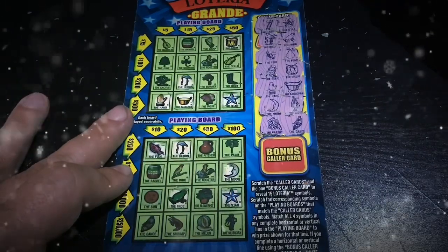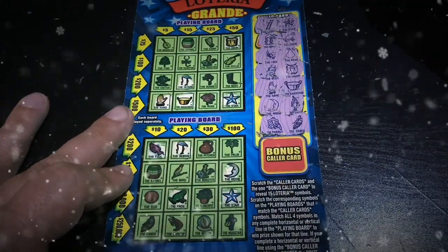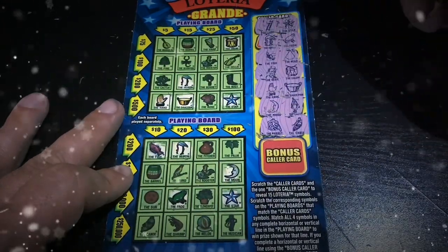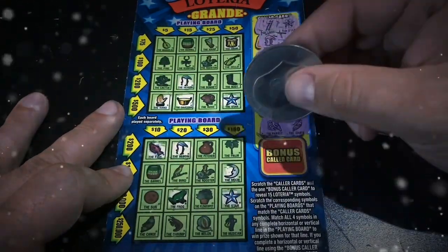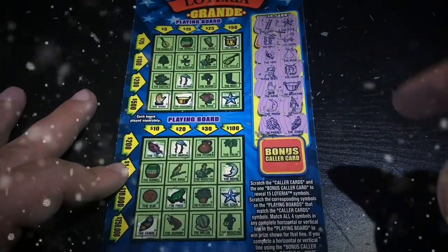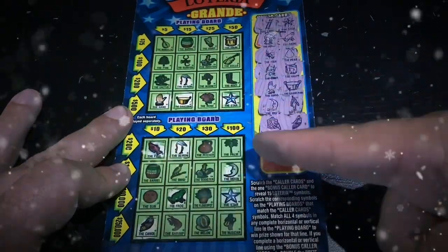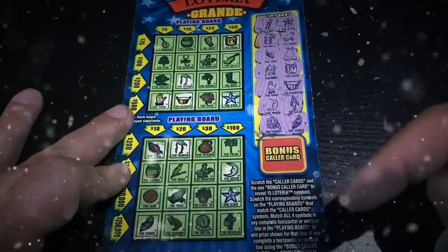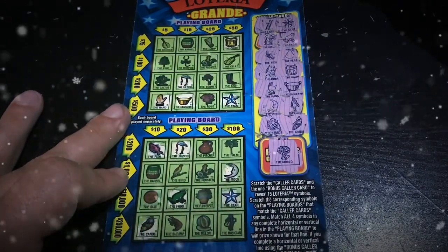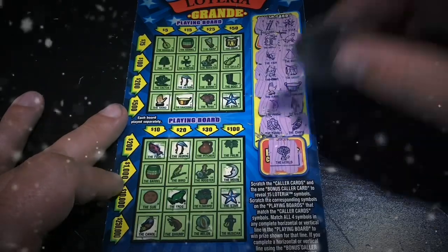The canoe and the parrot. Okay. Nothing on top. The canoe. Here's the canoe. All right. Looks like our only chance for a win is going to be the rose. And if it's the rose, this is a $1,000 win. This is a claimer, folks. All right. Here we go. Ah, the world. That would have been so awesome. And I'm not seeing a world in anything.